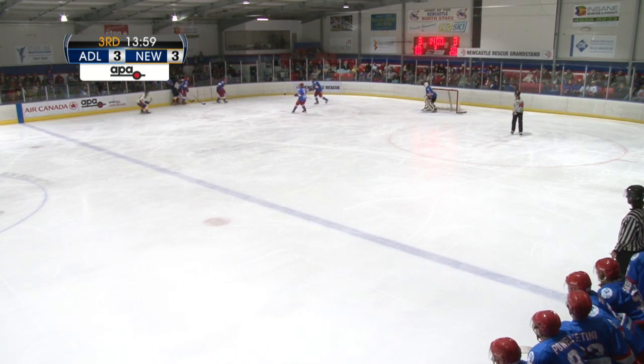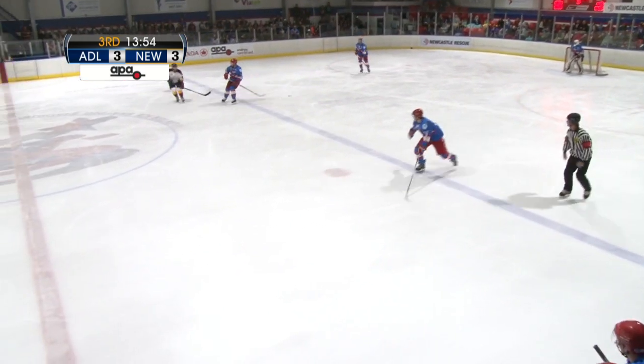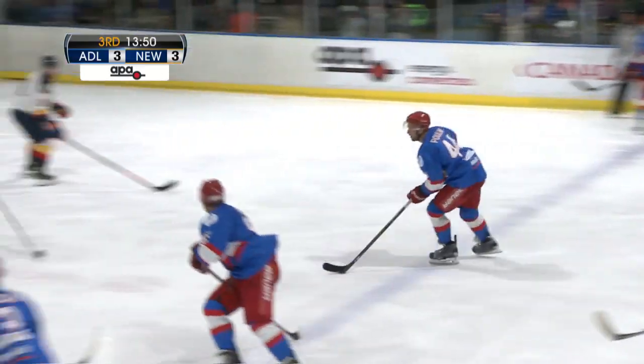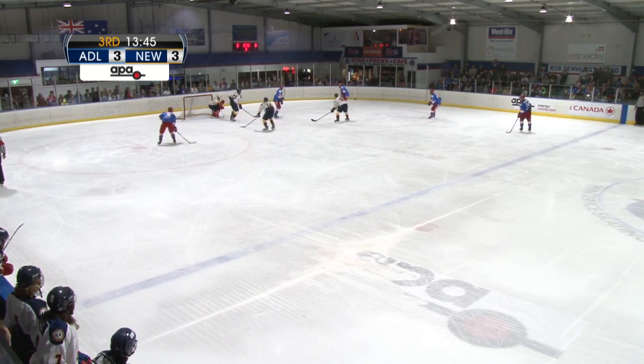Battle for the puck continues. There's sticks and pucks flying around everywhere. Newcastle come out with it. We've got about 14 minutes left in this game. Newcastle still have 49 seconds of 5-on-3 after there was another penalty to come up.